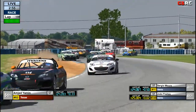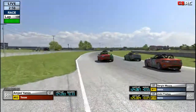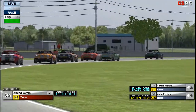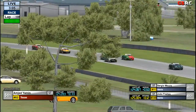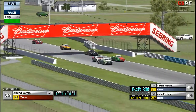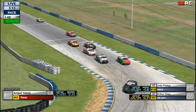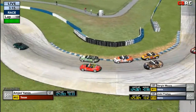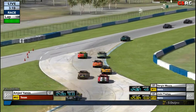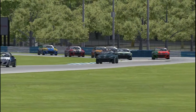In the meantime, we have Freitas. Yaman very wide there coming out onto the big bend. Sergio Mura wisely just tucks in behind him, a little scared to tangle there. But we do have Arthur Chan coming up on the back of them as well, all going down to the hairpin. This is going to be something dangerous. We have Freitas on the outside. Amjad Yaman jumps in front of him, and they go side by side through the final turns before the pit stop.